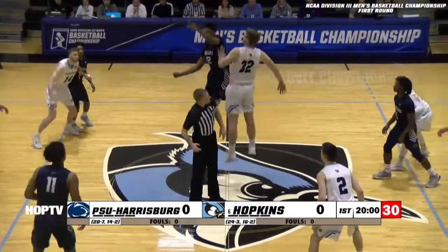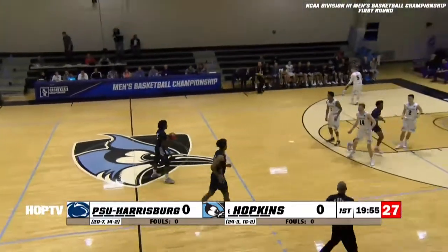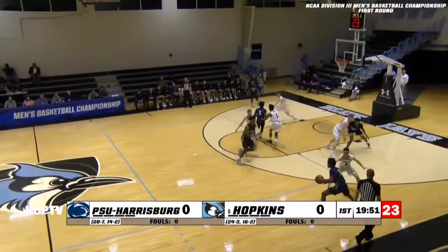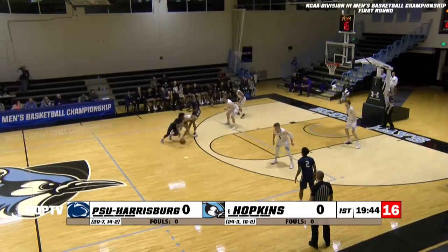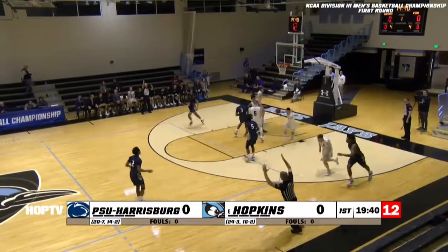And Jeff, obviously the hosts are usually going to be a team you feel is favored, but Penn State Harrisburg has a lot of offensive firepower. They average almost 83 points per game, and they can score the basketball. We'll see if they can stop Hopkins, but if they can shoot it well, they have a chance to pull the upset today. Yeah, and the thing that really does it for them is their depth.